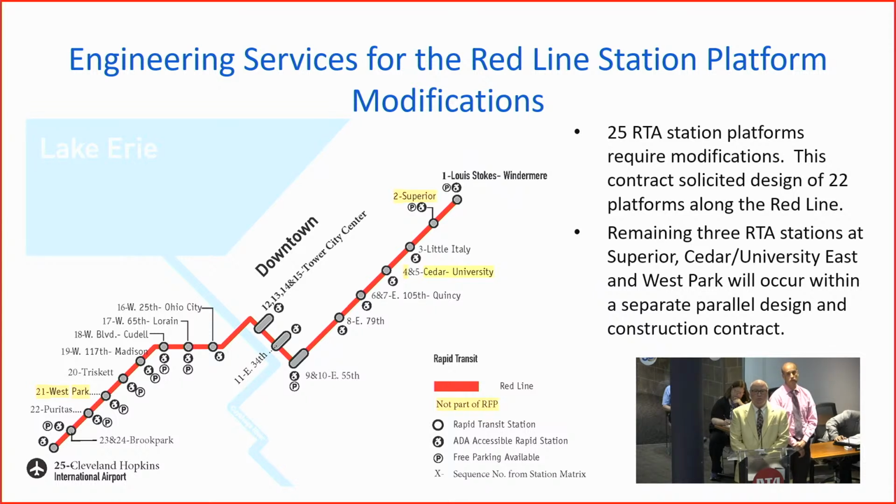So of these platforms, 22 platforms are within this particular contract. The ones highlighted in yellow, the 3, are in another, separate contract at Superior, Cedar East University, and West Park. Those 3 I'll explain later to be done in a separate contract.